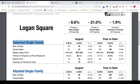If we look at year-to-date data, we see that there are 374 new listings. That's down by 10% over the same period last year. 166 closed sales, that's down by nearly 15%. And the median sale price is down to $745,000, that's down almost 10%. The percentage of original list price received is pretty much flat at 97%. Sellers are getting basically what they're asking for. One good thing is that the time to sell is down just a little bit, from 80 days to 70 days. So that's detached single family homes, standalone single family homes.